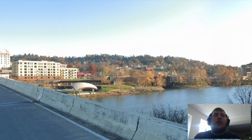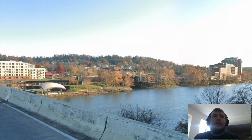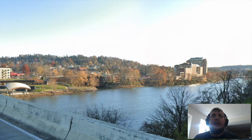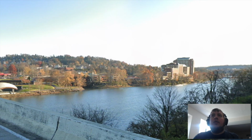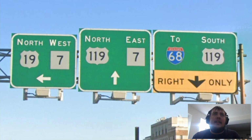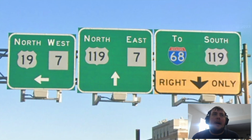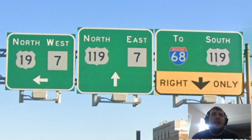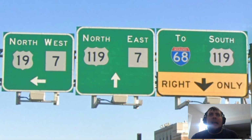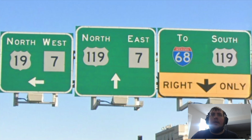Anyway, here we are crossing over the Monongahela River for the first time, going northbound, as we get somewhat of a view of downtown Morgantown, and we can see a bit more of the river looking out to our right. We're meeting up with US 119 once again, and also West Virginia 7. We will be concurrent with westbound West Virginia 7, and eastbound West Virginia 7 is concurrent with US 119. And if you want to go south on 119 to Interstate 68, you'll want to make a right turn.